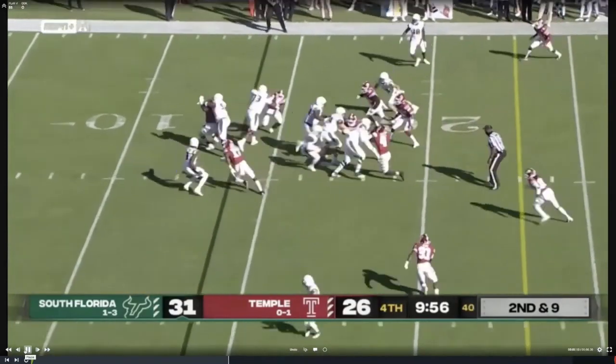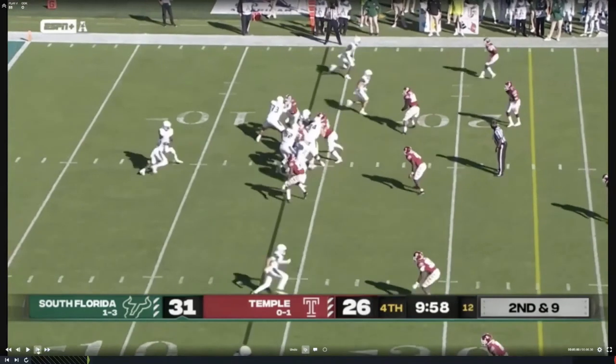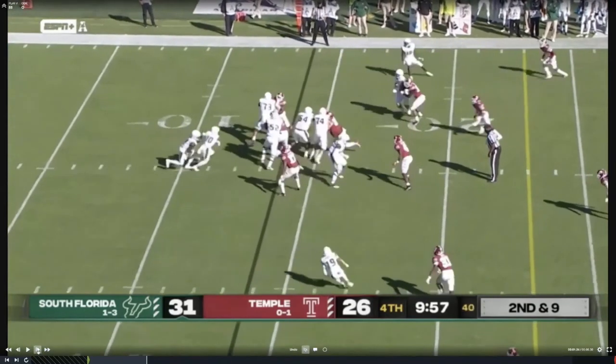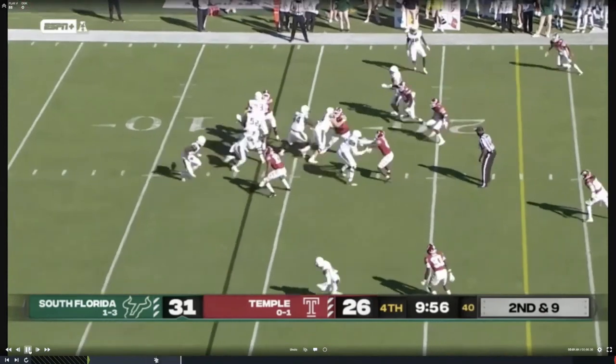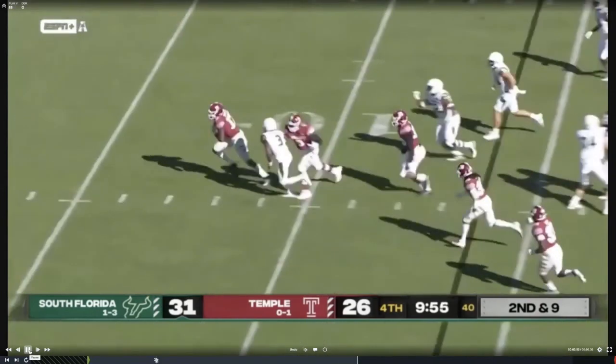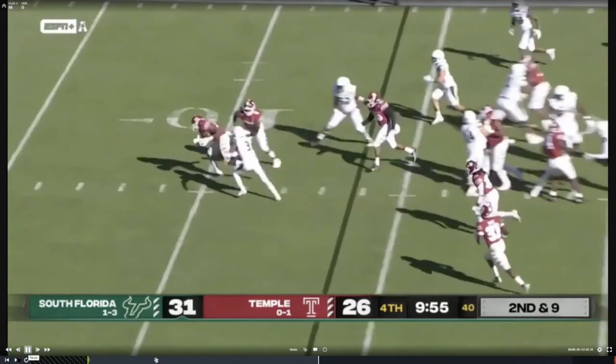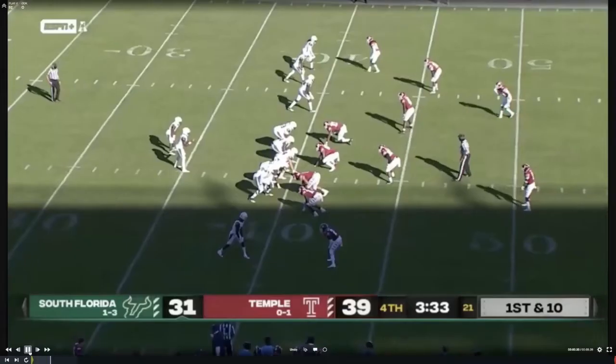Oh, yeah. Here's the fumble. This is one where I don't know why McCloud would have wanted to keep it. Because this guy's not closing like crazy. You could say maybe he is, but just give it because this is blocked up pretty good right there. When in doubt, give it. So that one's tough.